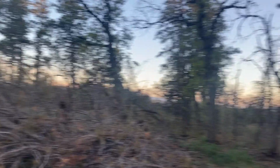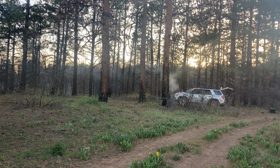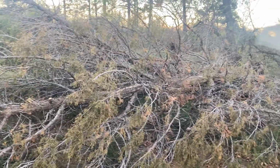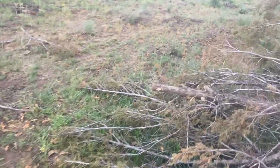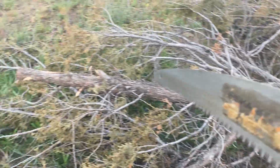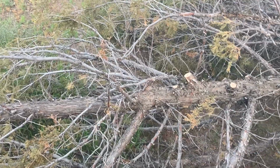Alrighty, back at camp here. Getting a little tea fire going, some smoke for the bugs. So I'm doing some woodcraft here. Got a saw. This is a storm fell juniper. And I'm just gonna take this top right here and carve a hiking pole out of it. So a lot of branches to work through, that kind of stuff.